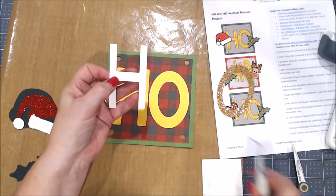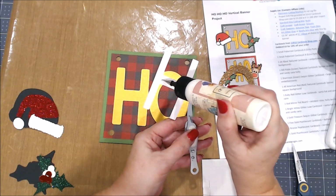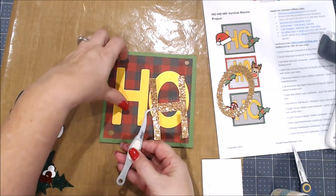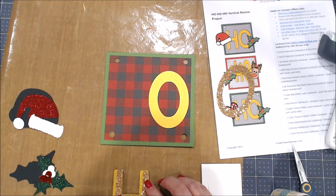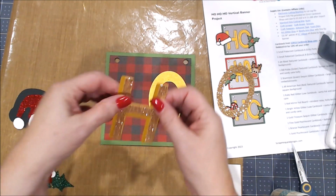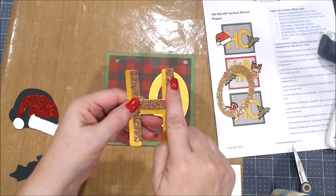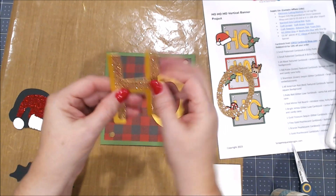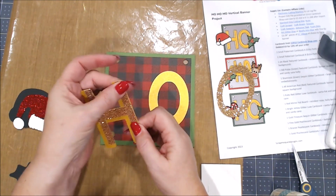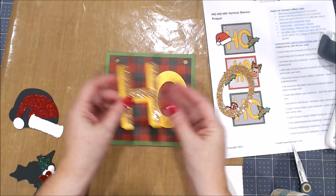You're just going to flip this over if you want. I like to use my tweezers here and hold this and just add some of my glue to the back here. And then I'm going to flip it over. We're going to line it up so that the top of the letter is on the top of the H, okay? And then this bar piece here in the middle is lined up with the top of the bar here, because what we're doing is we're creating kind of an offset shadow piece here. So this is your first letter, and then you're going to do the second one.